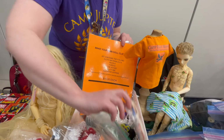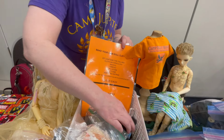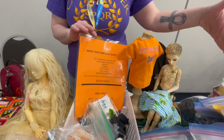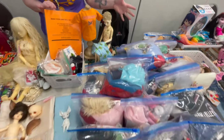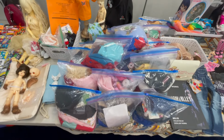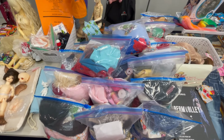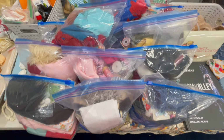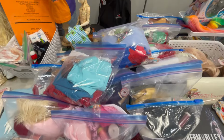We've got lots of bonnets. Shirts, lots of goodies, and if you want to make your own, we have bags to make your own, which have wigs in them, they have eyes in them, they have all different fabric, and they're $10 for each bag. $10. This is amazing.